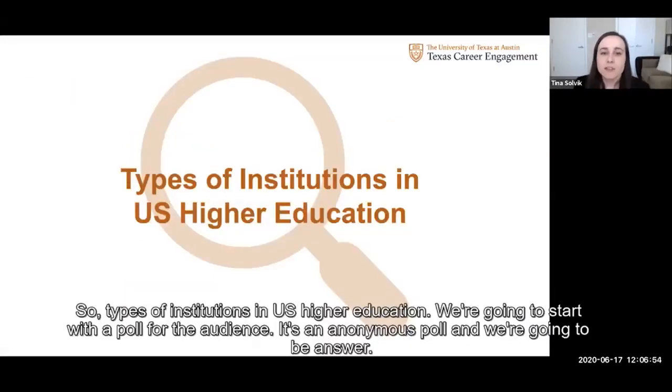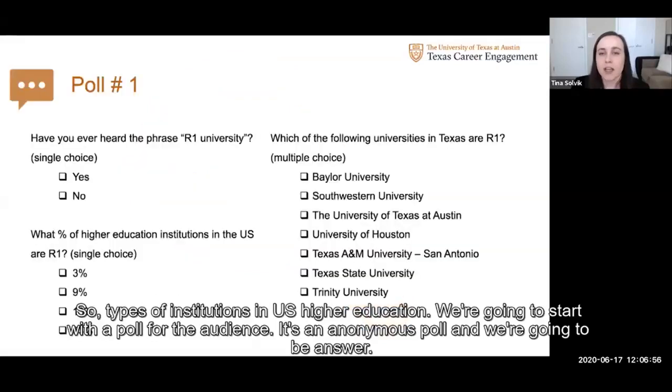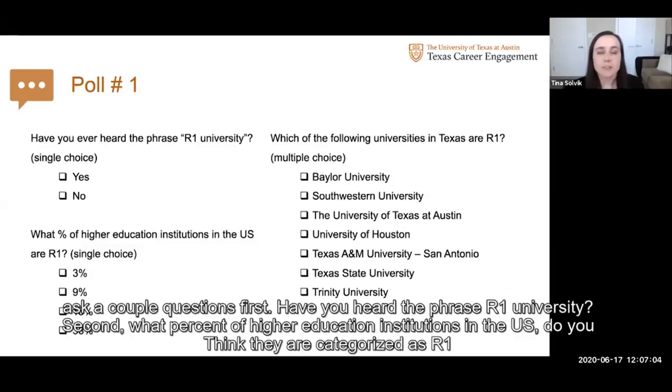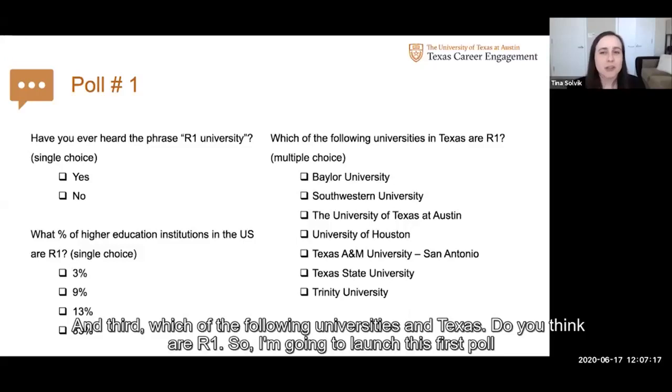So types of institutions in U.S. higher education. We're going to start with a poll for the audience. It's an anonymous poll, and we're going to be asking a couple questions. First, have you heard the phrase R1 University? Second, what % of higher education institutions in the U.S. do you think are categorized as R1? And third, which of the following universities in Texas do you think are R1?